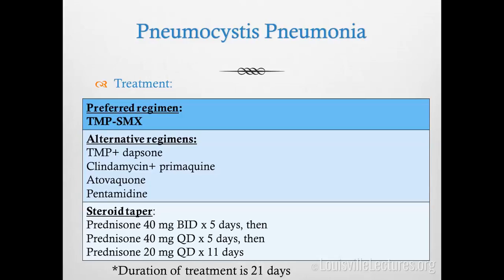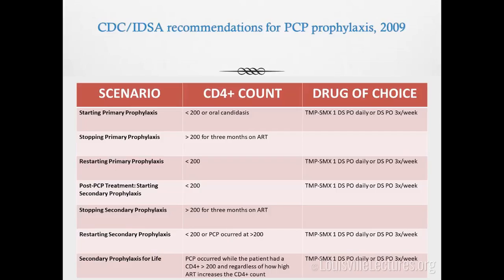So you can use clindamycin-primaquine, or just the TMP with dapsone. Atovaquone is only for milder disease because it's not as efficacious. And you can use pentamidine as well, IV. This is not very easily accessible either. And if you're going to do the steroid taper, it's for 21 days, as is the duration of treatment for the primary infection, okay?